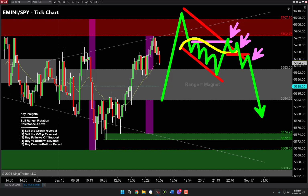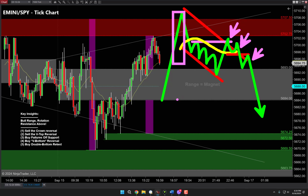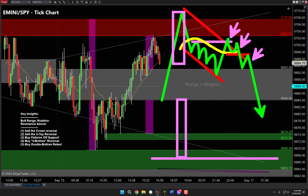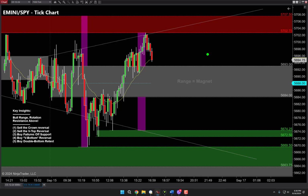Where does the market want to go? It wants to rotate all the way back down to the low of that channel. Leave your targets for that runner back down again. Mark the amount above, mark the amount below. Use that as a target on the side of that trading range. That is 2 of the 5 trades I'm watching for tomorrow.